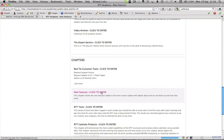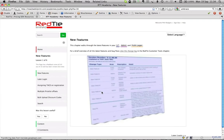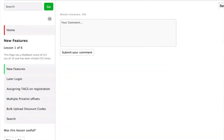You'll see me voting to the effectiveness of lessons here and commenting as to which bits I didn't understand and didn't like as the user. So the Academy is now an everyday part of making RedTie your software provider, and it's the only way we can make sure that we articulate the latest advice and features in such a fast-paced relationship.